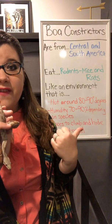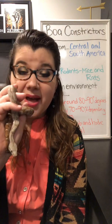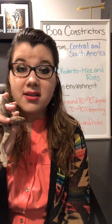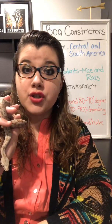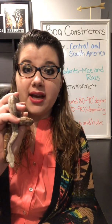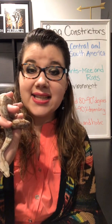All right, and what kind of environment do they like? This again depends on the type of boa constrictor and where they're from. Moxie from Honduras, as a Hog Island boa, she likes her humidity around 60 to 70%. So her moisture in the air is kind of high, but not super high. And their temperature kind of varies between 80 to 90 degrees, depending on where they're from. Moxie's from a little bit of a hotter place, so she likes her temperatures in the high 80s to low 90s.